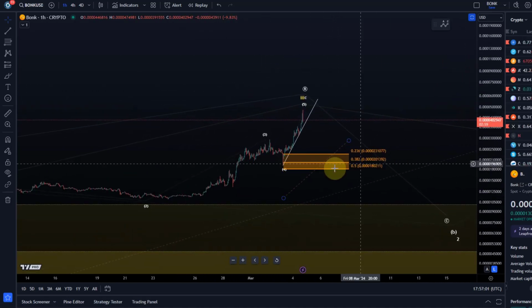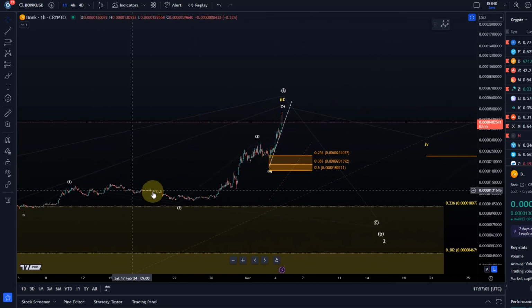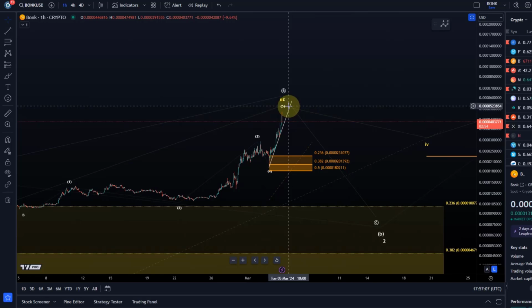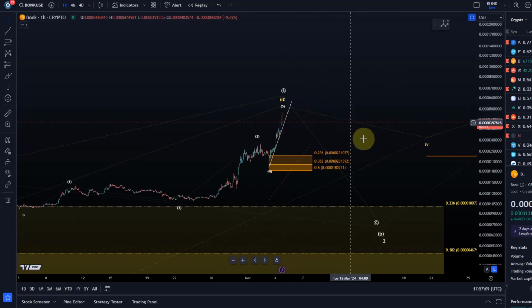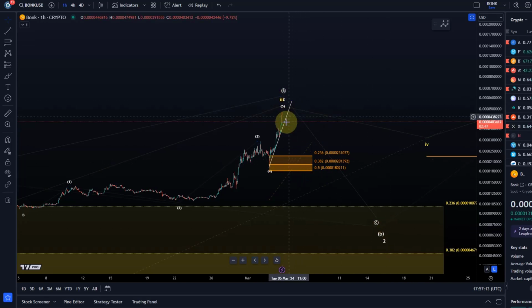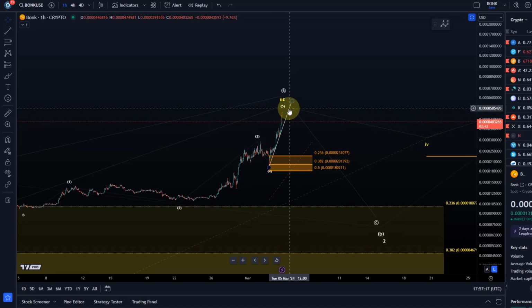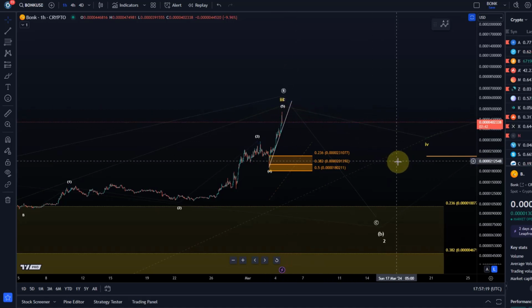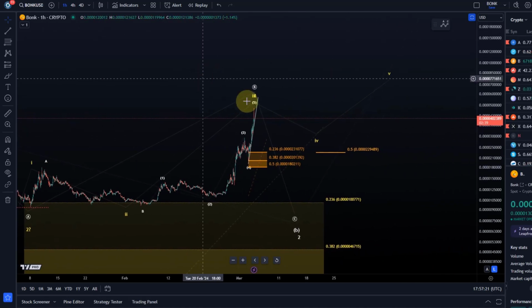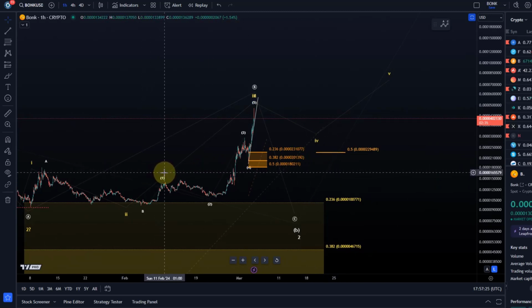Be careful. You can pretty much tell that portfolios will burn when we get a pullback because people are over-leveraged here. But I think it is worth watching that trend line. And if we get a break below the trend line, then we can add a support zone for wave 4 to the chart. That's just a quick update about Bonk.